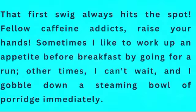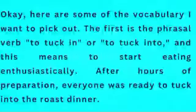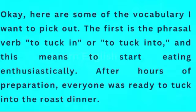Fellow caffeine addicts, raise your hands. Sometimes I like to work up an appetite before breakfast by going for a run. Other times, I can't wait, and I gobble down a steaming bowl of porridge immediately. Okay, here are some of the vocabulary I want to pick out.